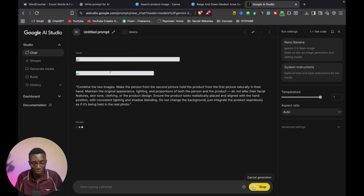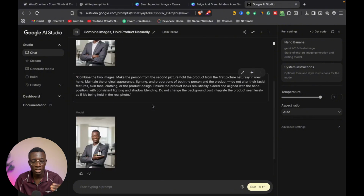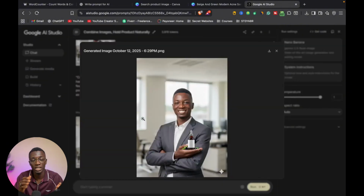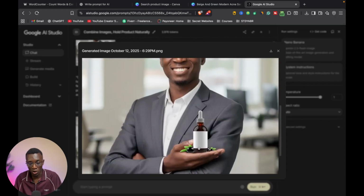All right, so we are waiting for our Nano Banana to finish up this task so we can deliver to our client. And as you can see right here, the picture has been generated. I've cleared the picture to make the product stand out more, so you can see the details. You can see the picture in my hand, right? So this is something basically simple.